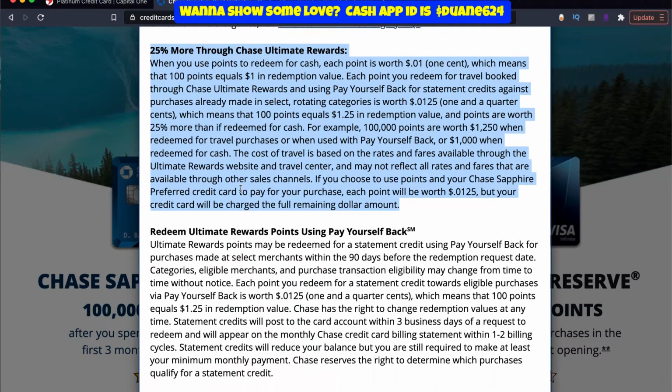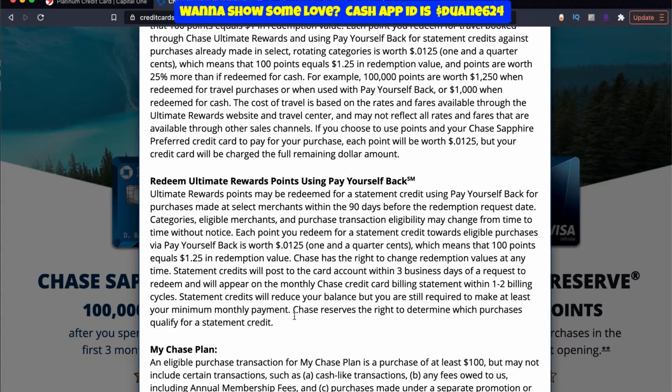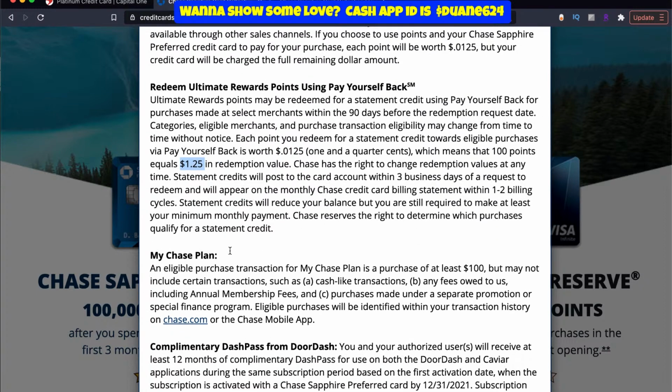And of course, it talks about the fact that you can redeem your Ultimate Rewards points using Pay Yourself Back. This is actually cool. I don't even know about this. It says the Ultimate Rewards points may be redeemed for a statement credit using Pay Yourself Back for purchases made at select merchants within 90 days before the redemption. I wouldn't necessarily use it that way, but it does tell you that you're able to. It talks about 0.0125. So that means that 100 points is going to be equal to $1.25, which is not bad as far as value is concerned. So you do have the option there to redeem your points that way if you so choose.